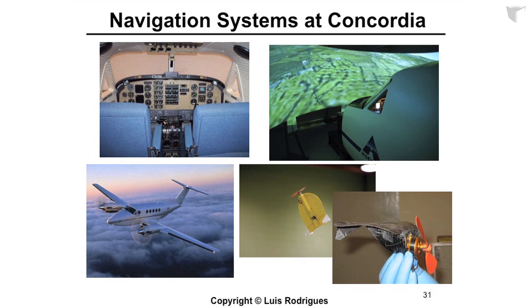So to finish up, I would like to talk a little bit about the navigation systems at Concordia. You now have a good idea of what a navigation system is, what is out there. So what do we have at Concordia? At Concordia, you have a flight simulator, as I said. It's the only university in Canada, in Quebec, that has a flight simulator, which you see here. This is the flight simulator with the visuals there.